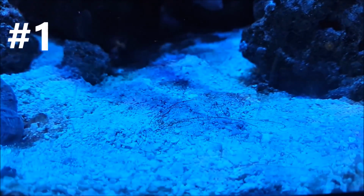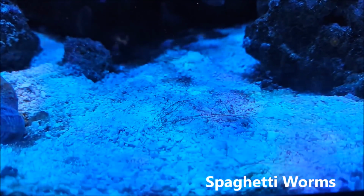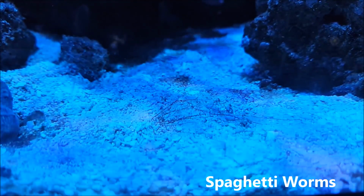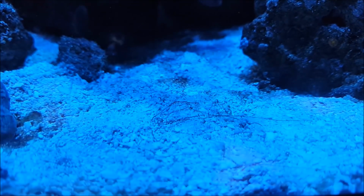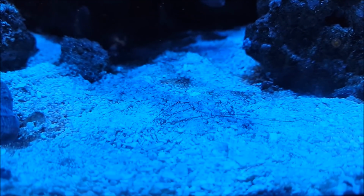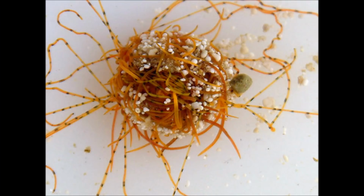Number 1, spaghetti worms. These are common in your sand bed. They will come out, you won't even know you have them, and all of a sudden you see these little strings on your sand. If you can see them, they're very faint. These are great things to have. They collect any uneaten food. They clean up some detritus along your sand bed. So keep them. They're good to have. They are a very common thing to have in your tank. And this is a shot of what they look like when they're actually outside of your sand bed.